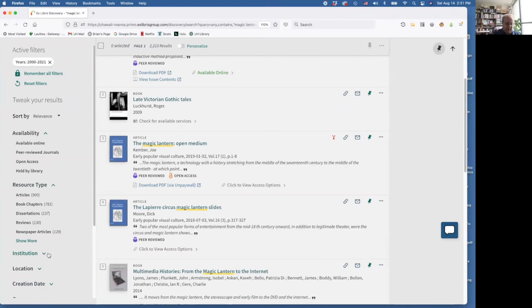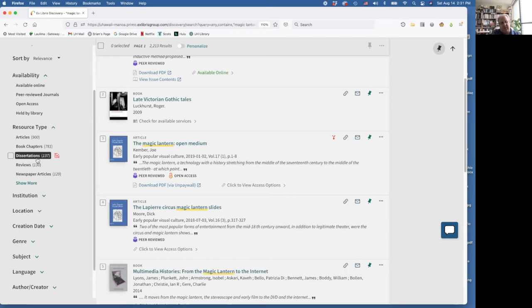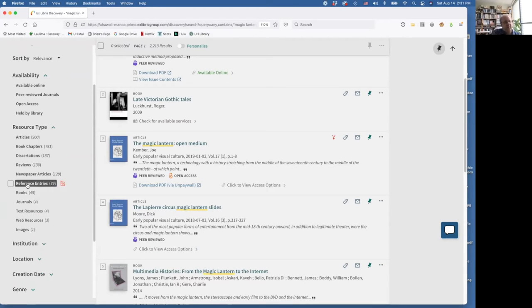The resource type is potentially quite useful as well. Say, for instance, you're looking for dissertations on a particular topic. Then you would click dissertations. If I click on the show more here, you see that there are a whole bunch of other ways of limiting things. One thing I wouldn't recommend doing typically is limiting it to articles, because there's a better way of finding the scholarly stuff, because articles is a genre that's a little vague, but possibly. But if, for instance, I wanted books, say I wanted a book level discussion about magic lanterns, then I could click on books here and it would give me the books that were available.